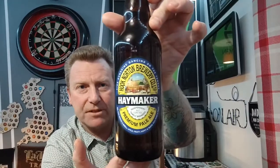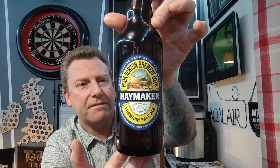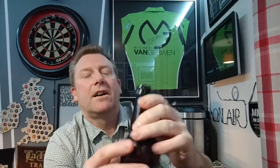Anyway, he bought me a beer from a brewery that's sort of localish to him, Hook Norton Brewery, traditional sort of stuff. And this is a bottle of their Haymaker Premium Pale Ale, coming in at 5% in a 500 ml bottle. No idea how much it was. I like the artwork there on the bottle cap. It says around the top Hook Norton Brewery, and it looks like a big bunch of wheat on there. So yeah, it looks really good.